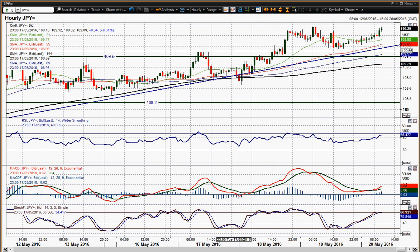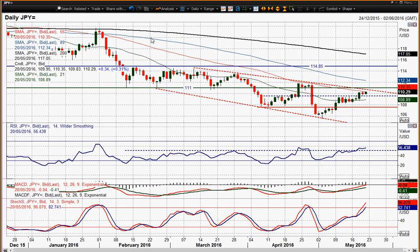But I think the big caveat is that you've got a whole load of overhead supply here in this 110.60 to 111 area to really start to cap the gains again. And I think unless you saw a breakout above 111.90, which was the April high, you're still in the realms of bear market rally territory. So you need to be a bit careful of this one.